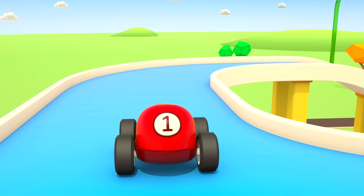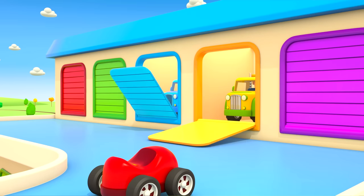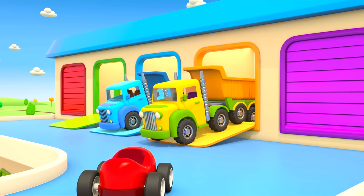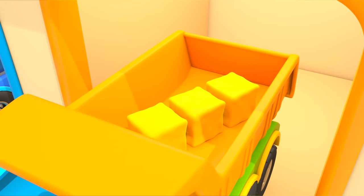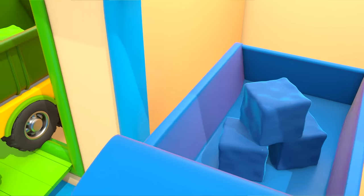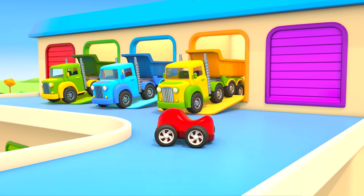Cars! Helper cars! Hooray! There they are! They're leaving the garage. A yellow dump truck is bringing yellow plastic in its bed. This is blue plastic. And this is green. Let's go, trucks!